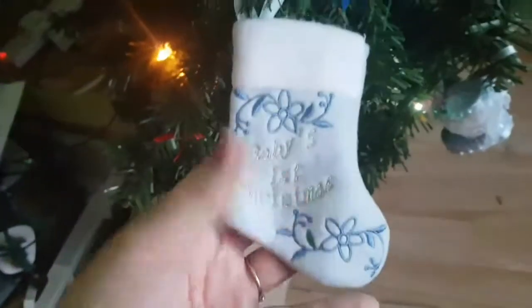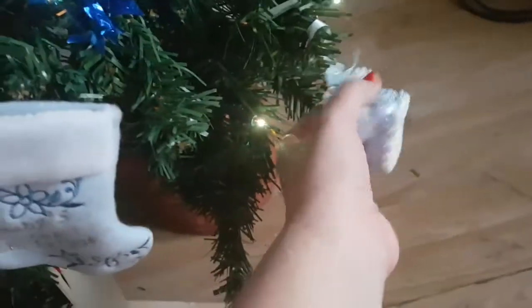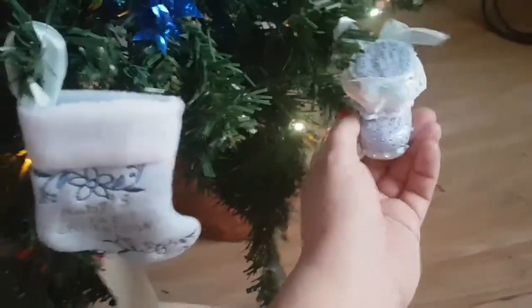So I've got this little stocking from when it was his first Christmas. Mum got Robbie that. When she found out I was pregnant, she got one in pink as well, but obviously I had a boy. But yeah.